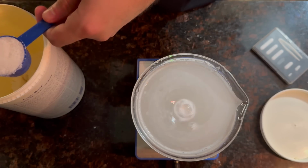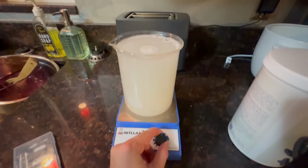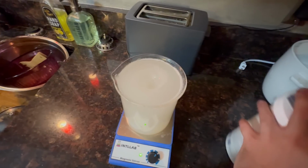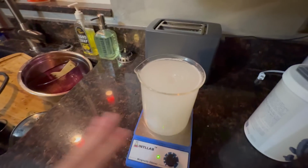This is actually me going a lot quicker than usual. Okay, that's it. No more. Put this away. Now we're just going to let it go. I don't know how crazy we can get with it. I think there's some pebbles in there that have to dissolve a little better. We're just going to let it go like this. I'm going to let this go for a long time, a couple hours. I might even let this go overnight because I want it as mixed as possible.